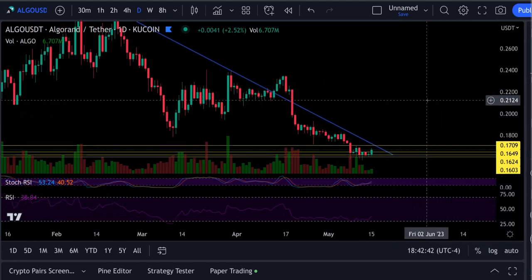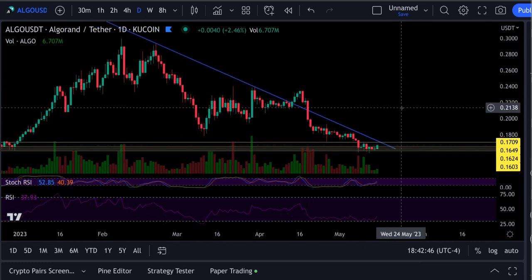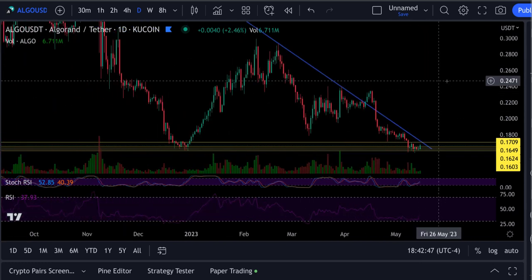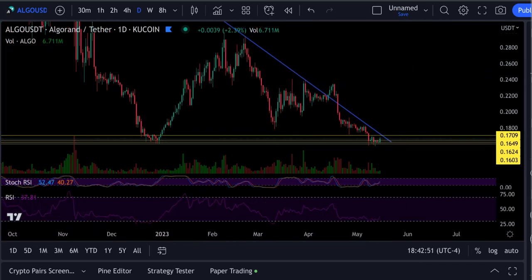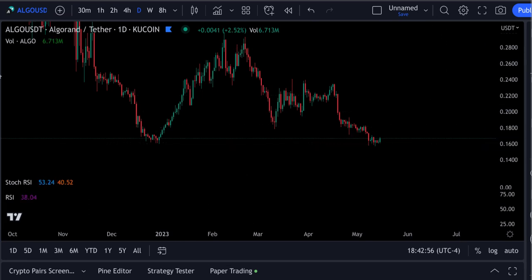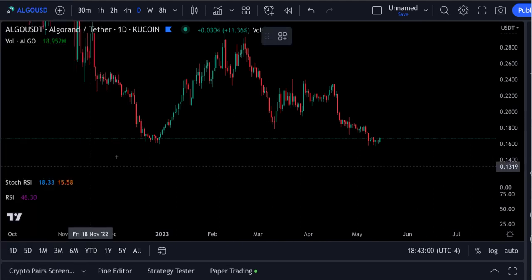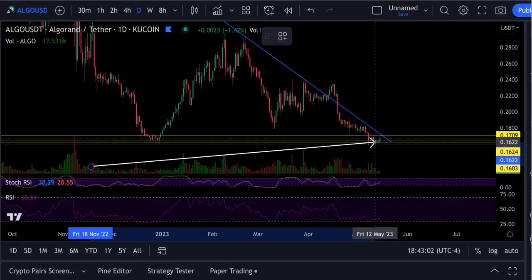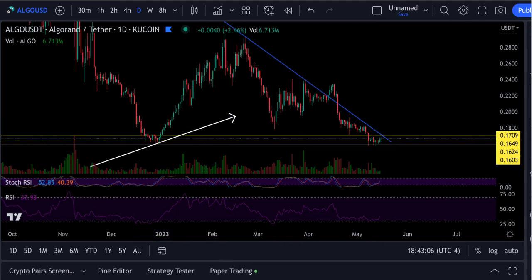Okay, you can see this. This is on the daily chart here, Algorand. All right, at some point this coin has to have a run here. Okay, we talked about a double bottom in the last video I did, and you can see right here this thing came down and hit that double bottom perfectly. Okay, one right there and one right over here, and it's held ground. So that's what we wanted to see happen out of this thing.